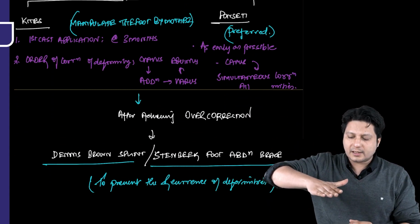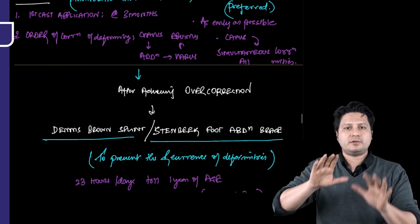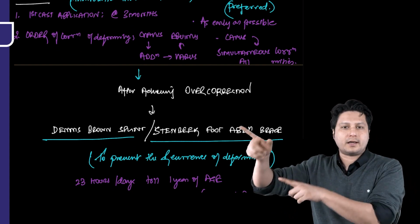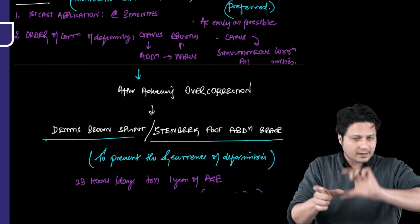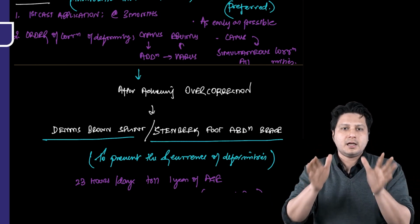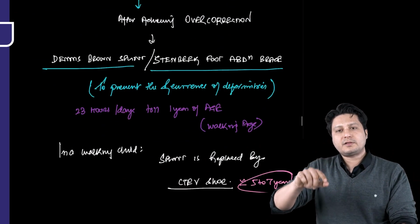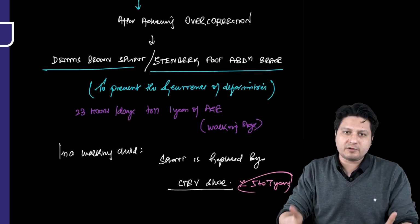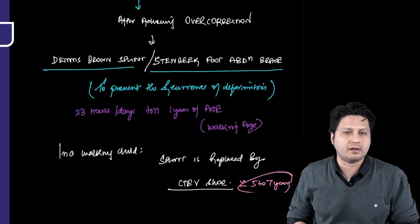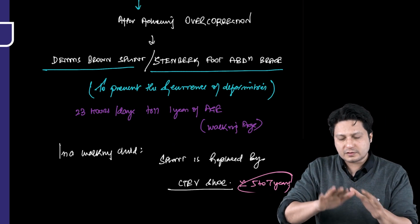There will be a serial correction of all the deformities by the application of Ponseti casts. When all the deformities are overcorrected, you will put a CTEV splint, that is either a DB splint or a SFAB, for the period of 1 year of age in order to prevent the recurrence. Once the child starts walking, that splint is going to be replaced by a CTEV shoe. Again, the indication of the CTEV shoe is simple, to prevent the recurrence of the deformity. All right. So this is how it is managed.